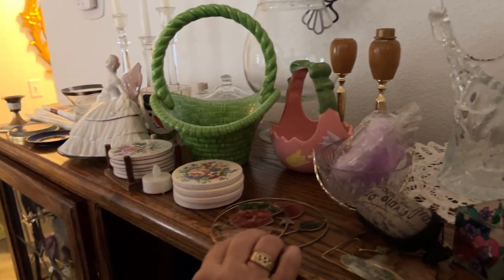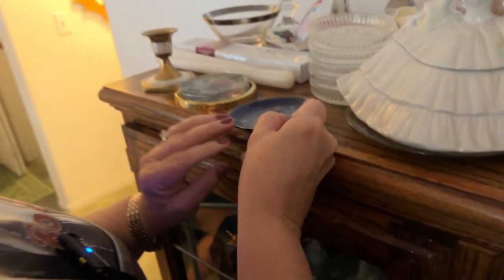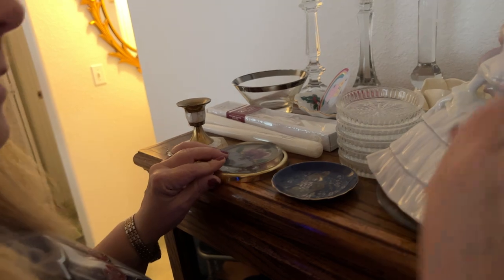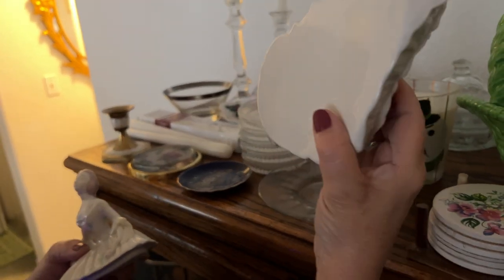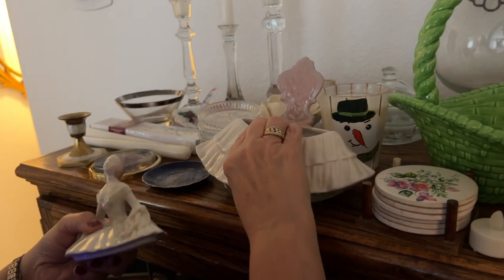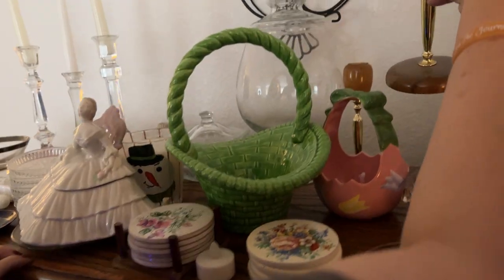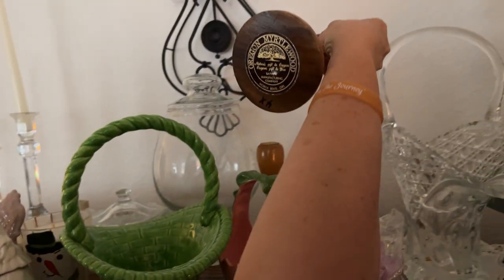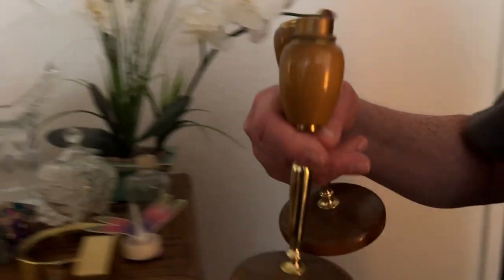Let's see what we've got. We have some little coasters here. We have a little dish. I'm looking, oh, look at her. Isn't she pretty? Those candles. Oregon myrtle wood. Gary, hold those. There we go.